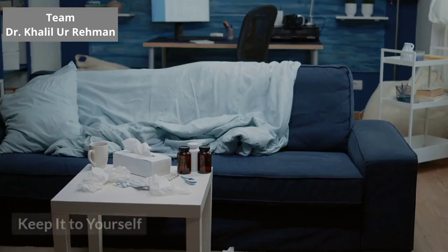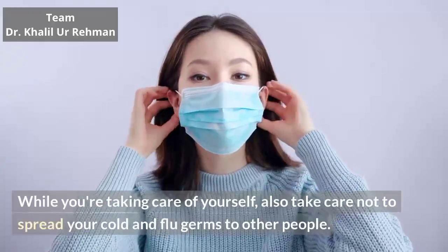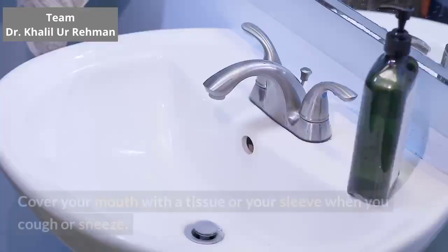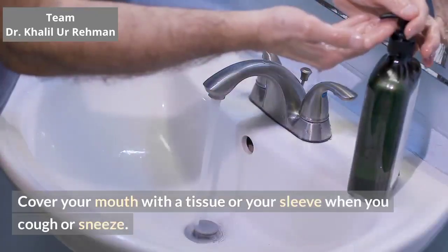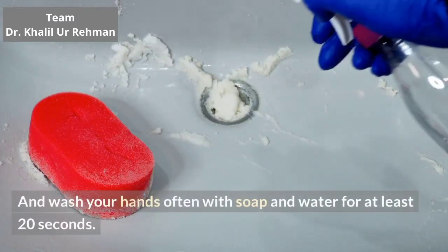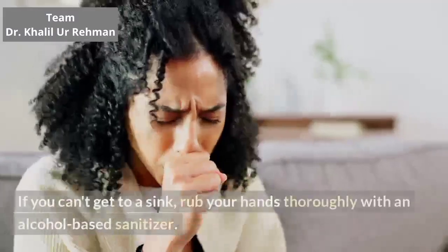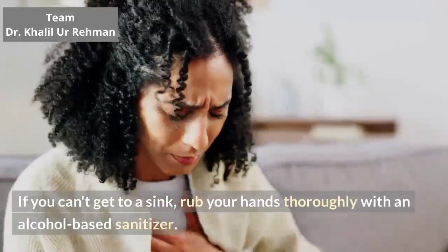14. Keep it to yourself. While you're taking care of yourself, also take care not to spread your cold and flu germs to other people. Cover your mouth with a tissue or your sleeve when you cough or sneeze. And wash your hands often with soap and water for at least 20 seconds. If you can't get to a sink, rub your hands thoroughly with an alcohol-based sanitizer.